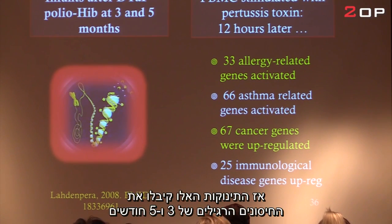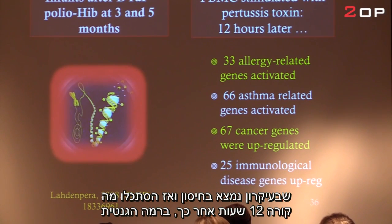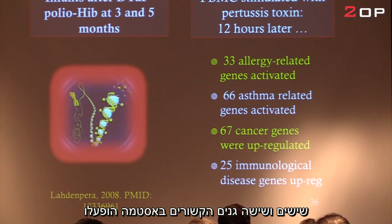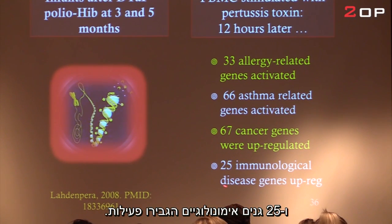And polio, Hib. So these were babies, and they got their regular vaccines at 3 and 5 months. And then they took some of their blood out and they exposed it to the whooping cough toxin, which is basically what's in the vaccine, okay? And then they looked to see what happened 12 hours later on a genetic level. And what this doctor reported was 33 allergy-related genes were activated, 66 asthma genes were activated, 67 cancer genes were upregulated, and 25 immunological genes were upregulated.